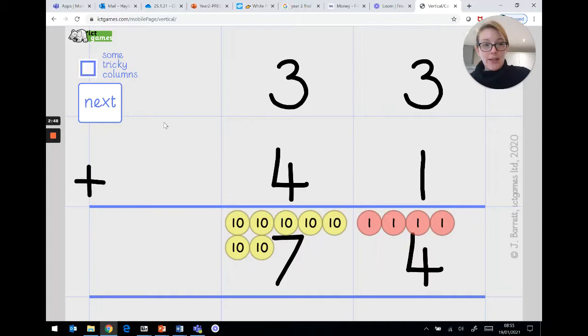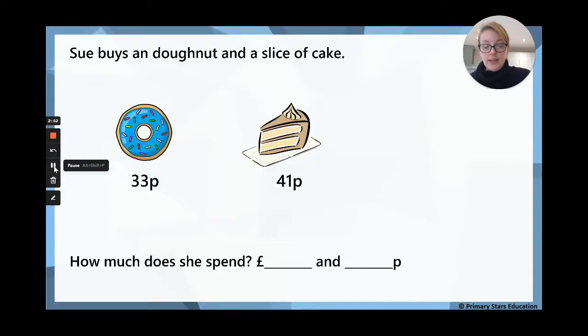So if we go back to our coins, then we can see, we know that 33 and 41 is £0 and 74p, 74 pence, so that's our total.